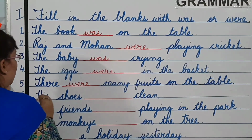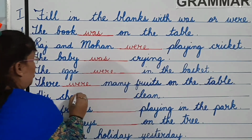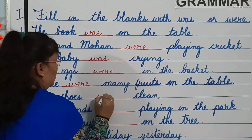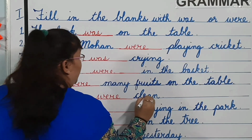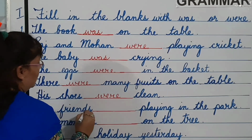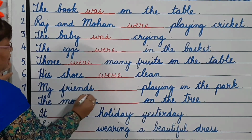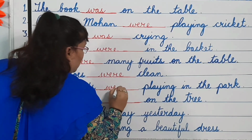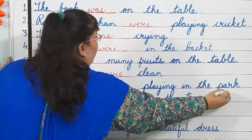Number 6. His shoes dash clean. Shoes. What will we use here? Were. His shoes were clean. Number 7. My friends dash playing in the park. Many friends. So what will we use? Were. My friends were playing in the park.